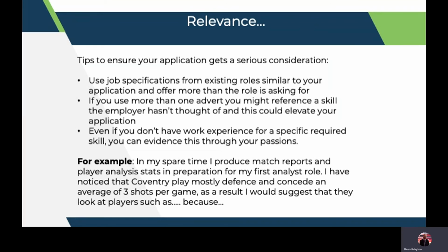for. So if there are multiple roles that you have seen within a particular area, using these application forms and job specifications to highlight key things within those job specifications in your application. For example, strong communication skills, leadership skills. These are all good things to demonstrate in your application form. If you use more than one advert, you might reference a skill the employer hasn't thought of and is therefore relevant and could escalate and elevate your application in the eyes of the employer.